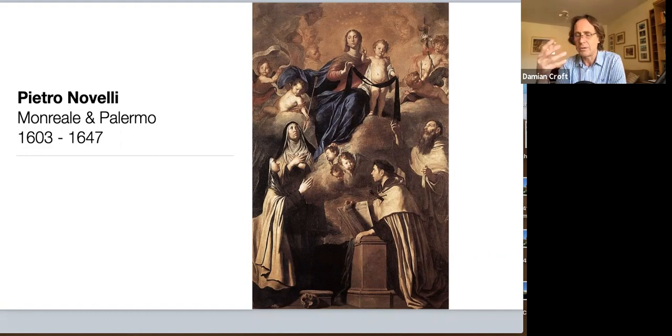As well as churches, though, he also painted commissions for noble and aristocratic families. So you'll very often come across those. I don't know any of you who have travelled with us and have been to visit the Duke and Duchess in Palermo. I don't know if you noticed, but they have one of Pietro Novelli's paintings on their wall. So very, very common, very prodigious painter.